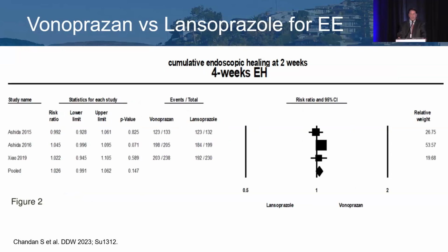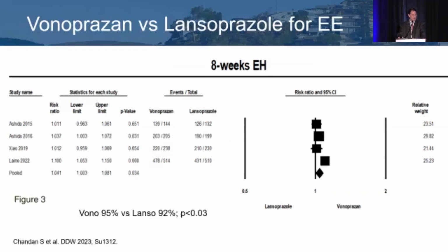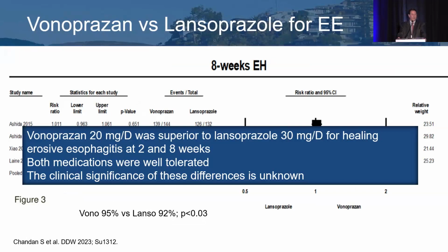At 4 weeks, it was not statistically significantly different. And then at 8 weeks, it actually was, again, statistically significantly different, but a very small delta, 3%. Excellent healing with both therapies, greater than 90%. But what this showed was that vonoprazan was, in fact, superior to lansoprazole. Again, this is a meta-analysis, not a head-to-head randomized controlled trial. Both medicines were very well tolerated, but the clinical significance of these differences is unknown. But we are going to start to see these PCABs come to us. There are other PCABs that are approved throughout the world, and we will start to see these in our clinical practice.